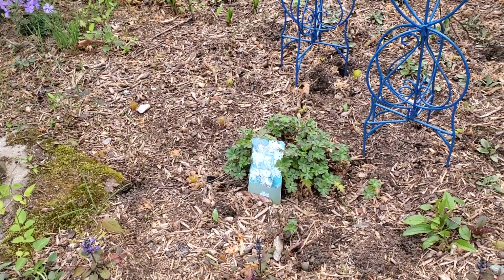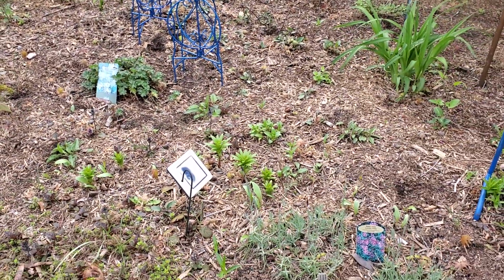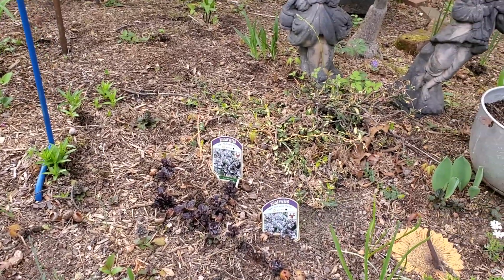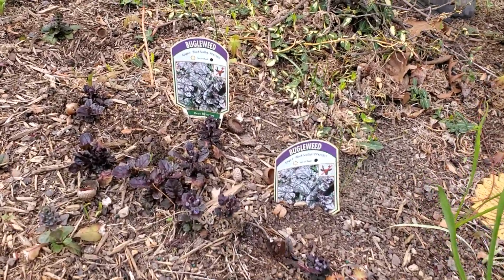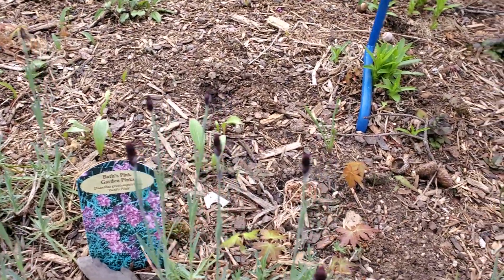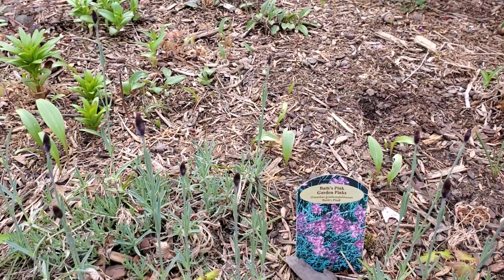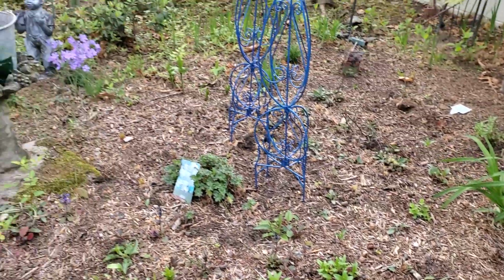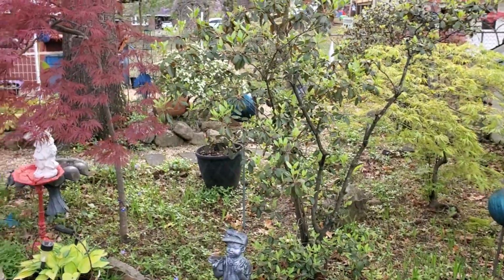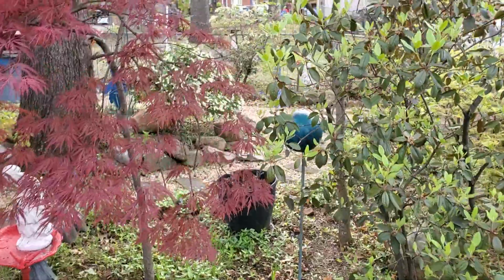More of the cranesbill geranium. Lots of little Asiatic lilies. The blooms are coming up on the bugleweed. You can barely see them. And this is the Bass Pink Garden Pinks. And it's got the buds ready to open. New growth on the rhododendrons. The blooms are all gone, but as I told you, that is a rebloomer, so it will be blooming again later.